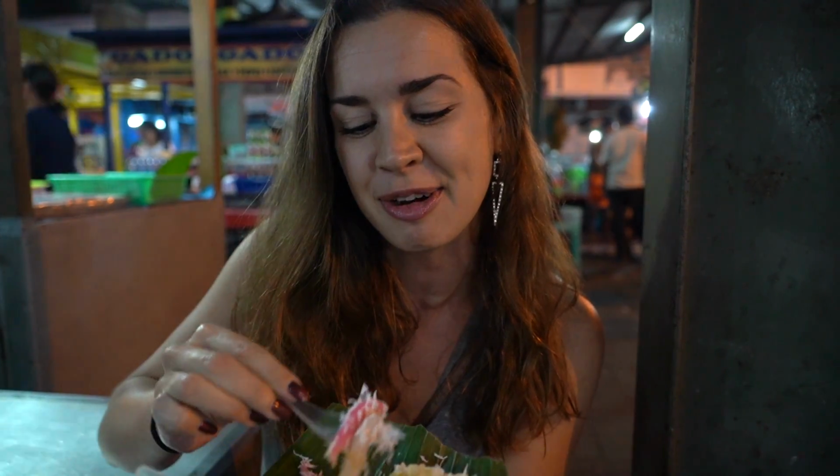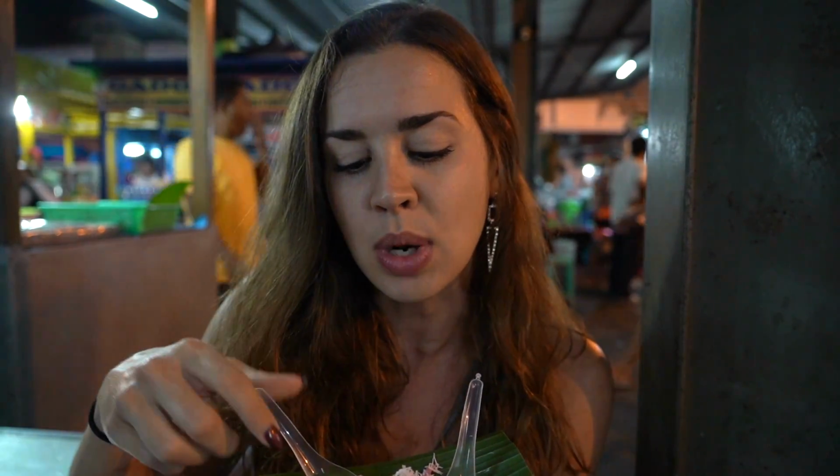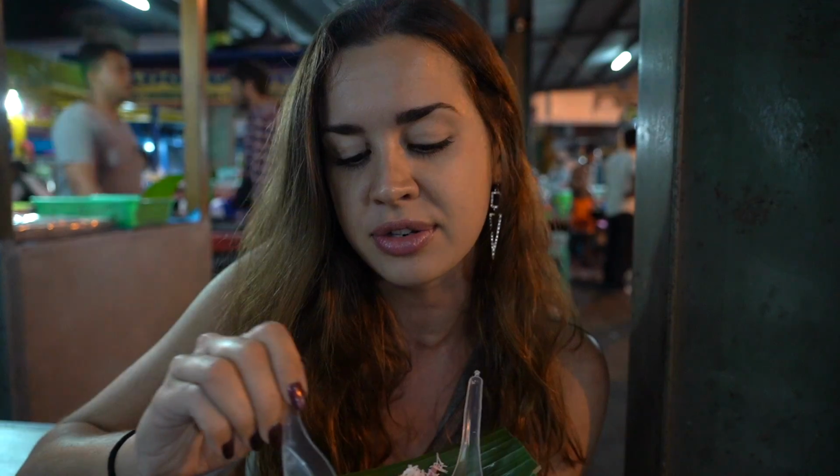All right, I'm gonna try the tapioca first because it reminds me of those little jelly worms, like the sour jelly worms rolled in coconut. Really good mild flavor, rolled in like a nice unsweetened coconut. That one wasn't too sweet, but I'm gonna go try the others as well.